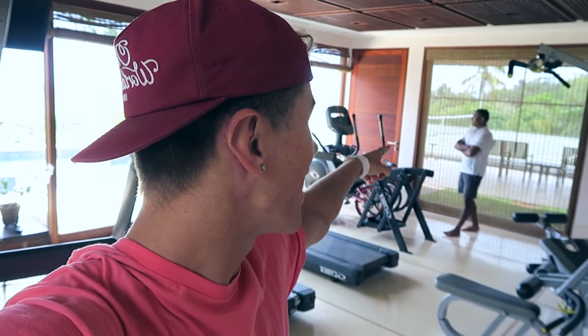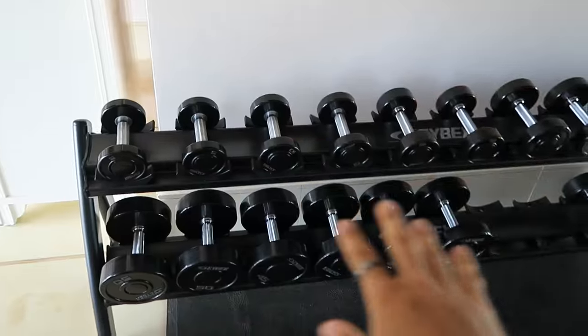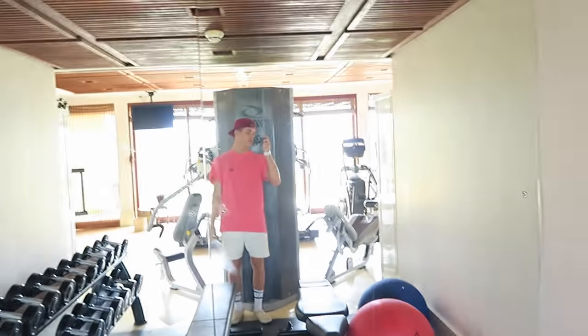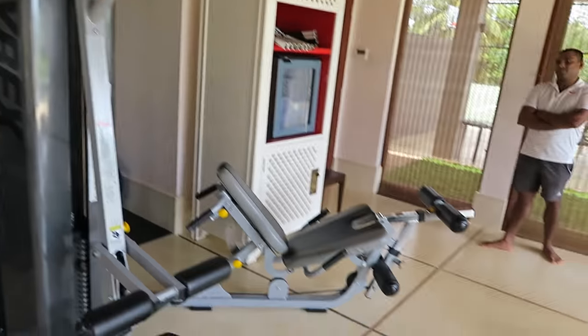So this is the gym, guys, with the personal trainer in the back and security guard. Keeps me safe from all the elephants and stuff. But yeah, I love being in here, getting buff, keeping the body strong. Here's all the weights with like a little workout room. Yeah, and some cardio, which I never do. And just a bunch of machines. It's a really nice room.